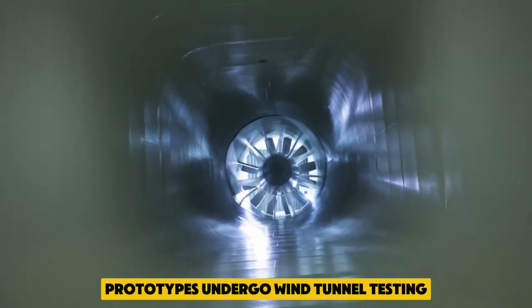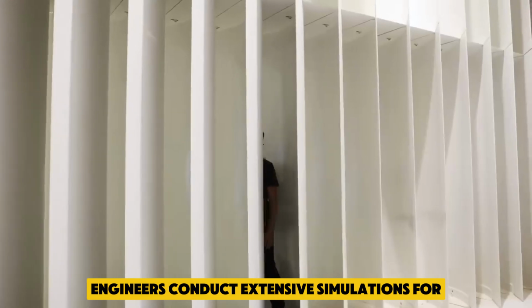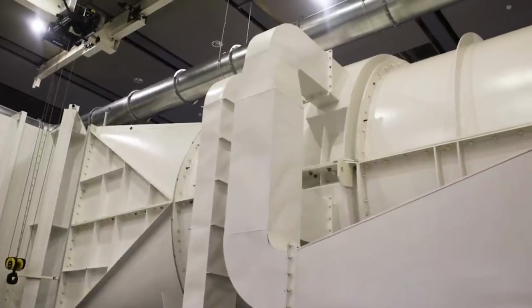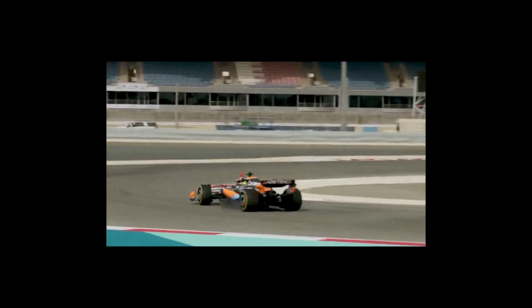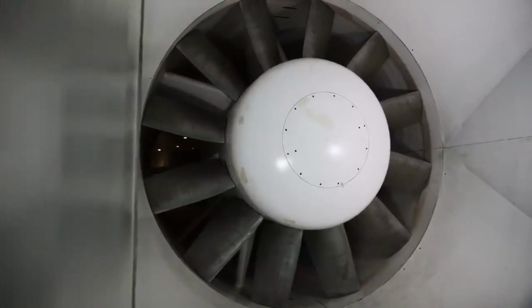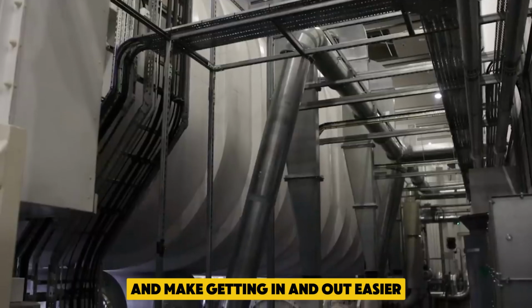Prototypes undergo wind tunnel testing to perfect airflow and downforce. Engineers conduct extensive simulations for aerodynamics, crash safety, and chassis dynamics. Here's a fun fact: the signature McLaren dihedral doors aren't just for style. They improve aerodynamics and make getting in and out easier.